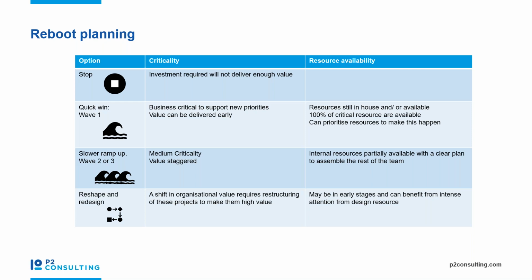The final example is where you might have a reshape or redesign of initiatives. A great example of this is you might have something that was perhaps a Christmas related initiative, and unless it delivers by October, you may not get the value that you need. But you could go through a reshape of this initiative and at least get some value by setting up a project to deliver some elements. So we did talk about this in our adaptive delivery webinar, which is still available on the website.